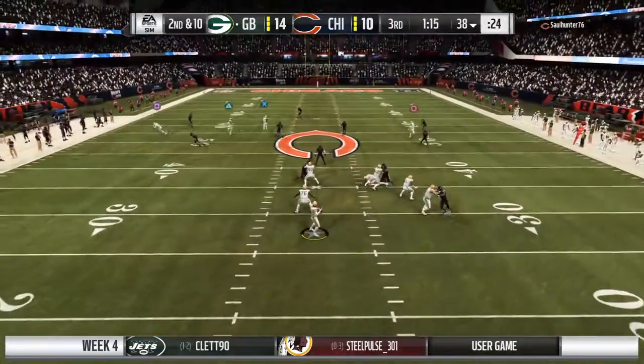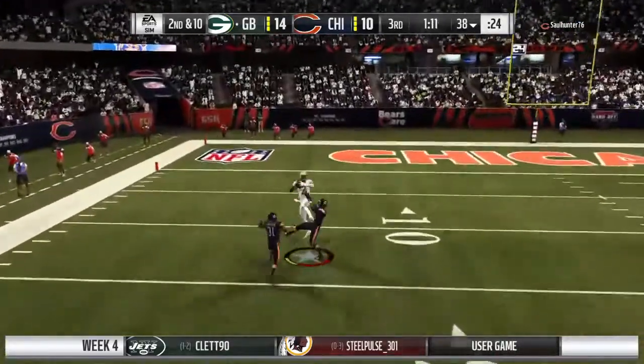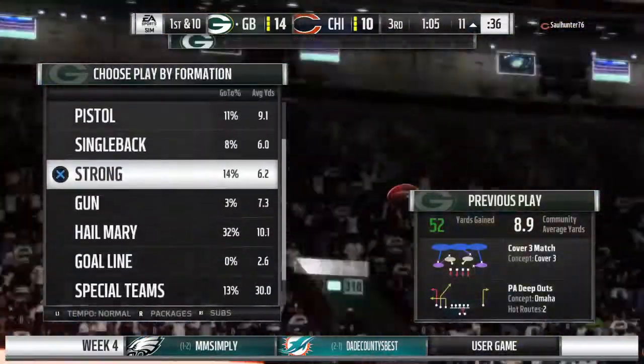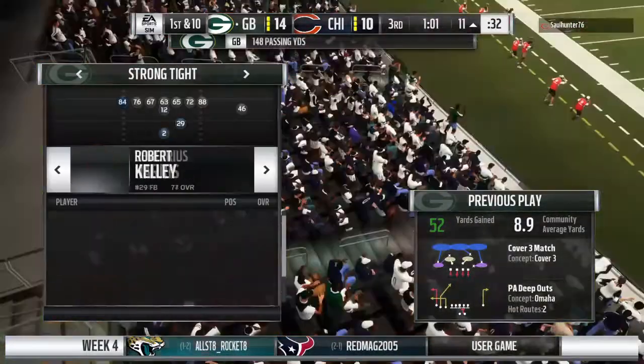Rodgers will try again on 2nd down. He's going to rifle one deep left side. This is caught inside the 15. It's a big play there for Green Bay. 52 yards. That's a big-time pitch and catch right there.